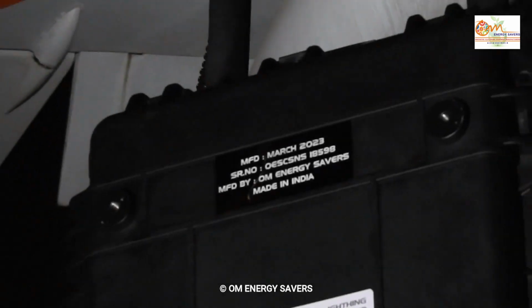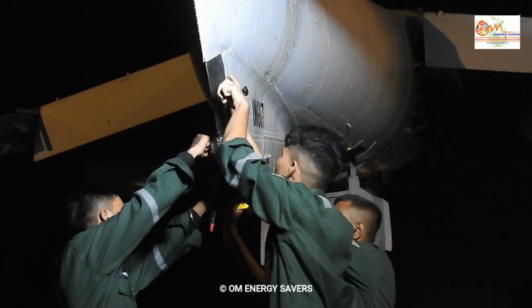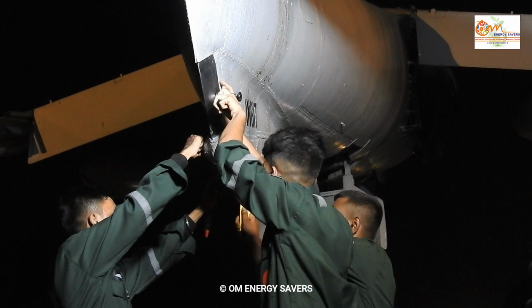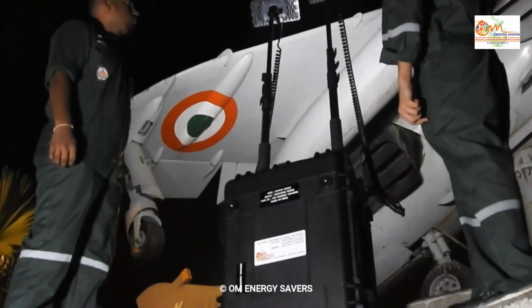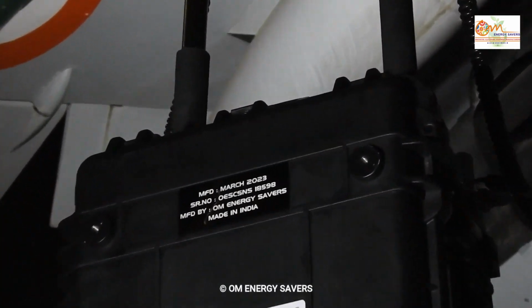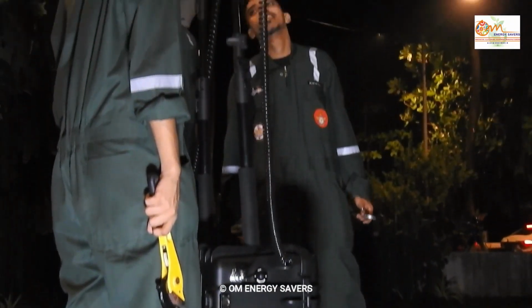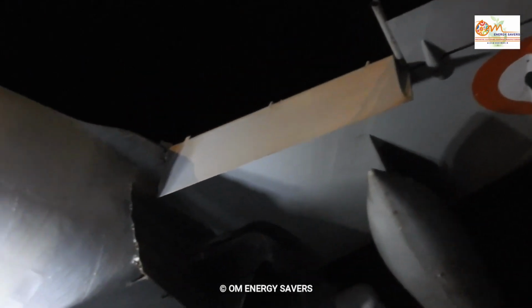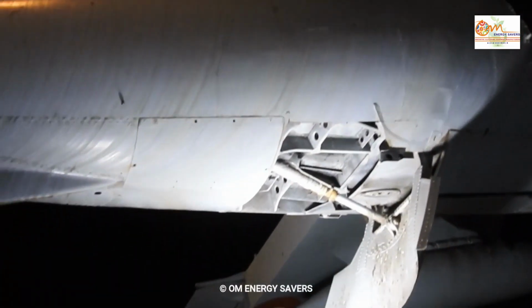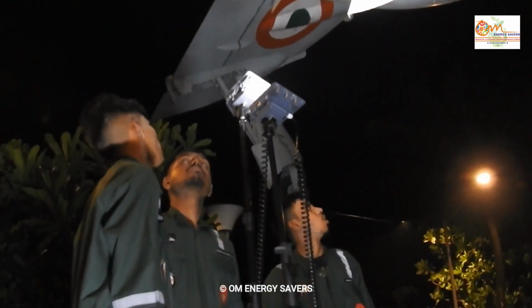The OES remote area lighting system delivers exceptional brightness, offering aircraft maintenance crews unparalleled clarity during their tasks. Its portability ensures it can be easily transported to any location, enhancing convenience and flexibility. Furthermore, with an extended runtime of 8 hours, it guarantees uninterrupted support for both operation and maintenance activities.